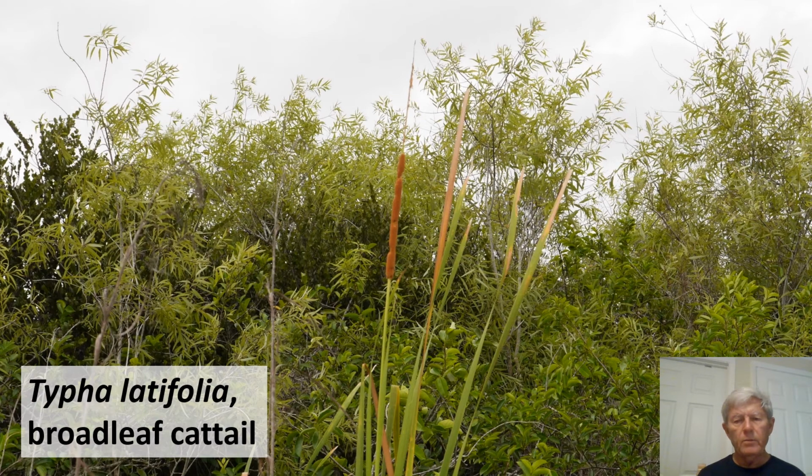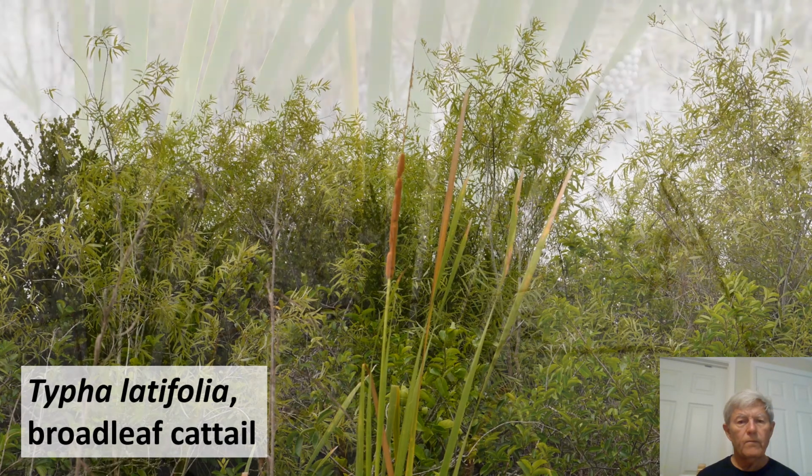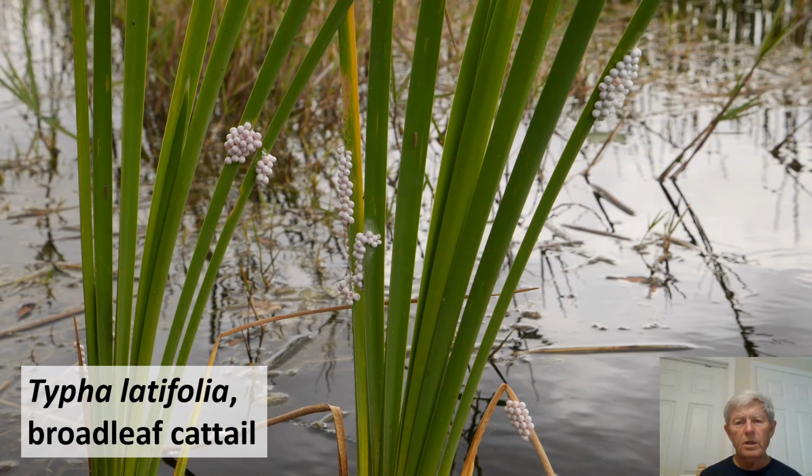Typha latifolia, broadleaf cattail, is a species that I am not very secure in my knowledge of, because there is another Typha species that's common in the same areas. And they differ according to the width of the leaf, the separateness or the contiguity of the male and female parts of the inflorescence, as well as the color of the inflorescence. So this identification as such may not be correct. There's an example of the broad leaves of this monocot species, Typha latifolia, or other species.